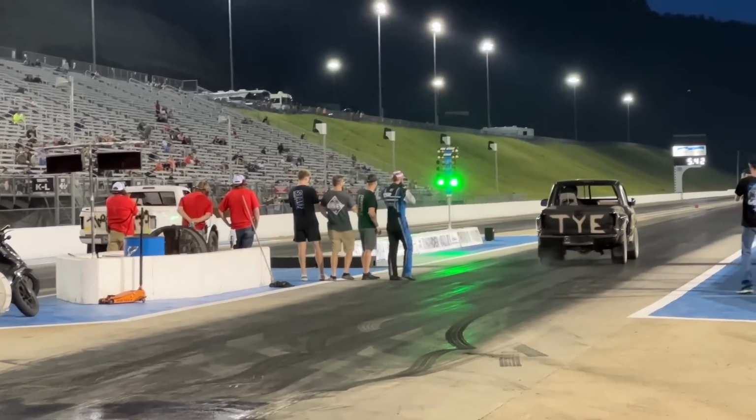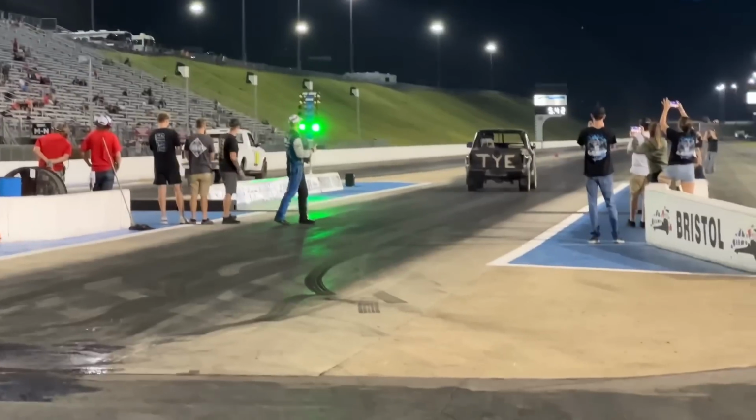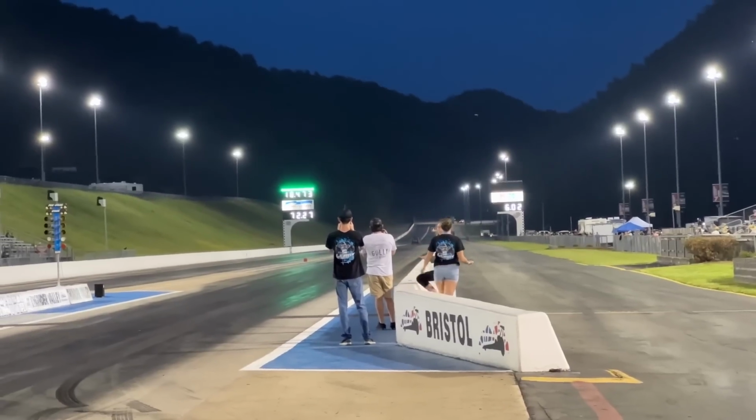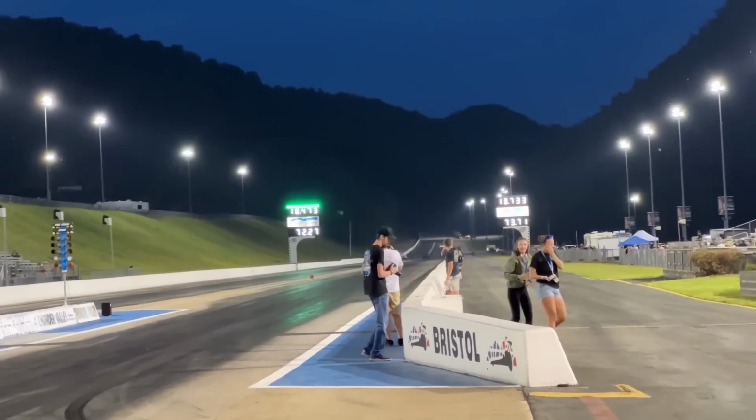Alright, there we go. Oh, a little burnout at the launch. One eternity later. See, left lane for the win with an 18-4. Listen, man, that is probably faster than the Ranger we brought out, so I gotta say, we gotta look out for that.